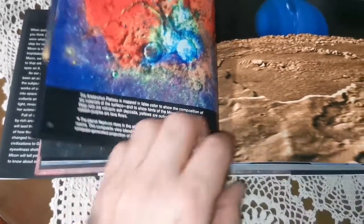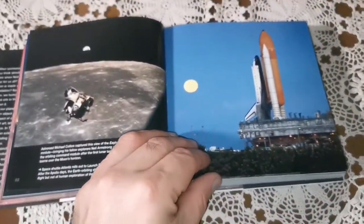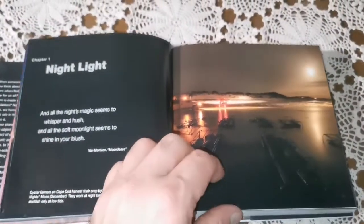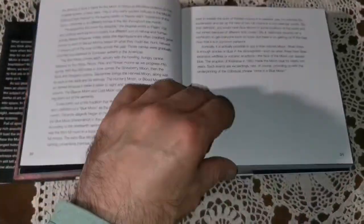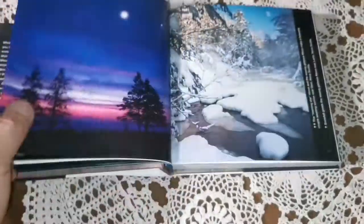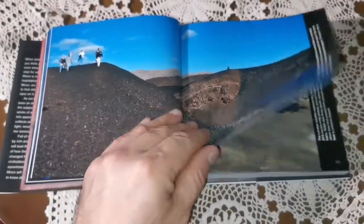Images of Aristarchus' plateau. Such a beautiful painting. This guy, wherever he has gone, he has photographed the moon. It gives me some ideas. Moon craters.